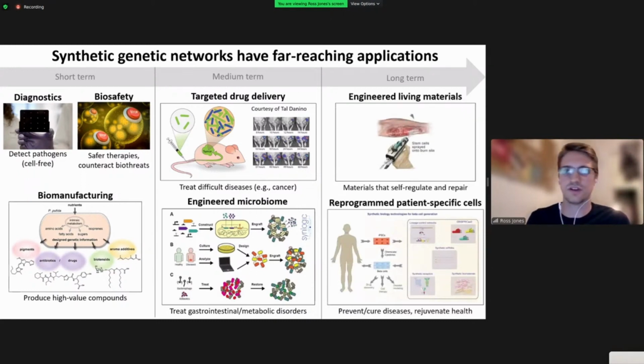But eventually what we want to be able to get to is to sort of wholly be able to engineer and control what cells and tissues will do, so that, for example, we can develop tissues that will be able to self-repair and will have many sort of unique and controlled properties that a typical tissue or a typical material wouldn't have on their own.